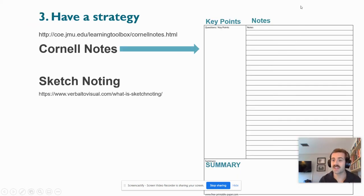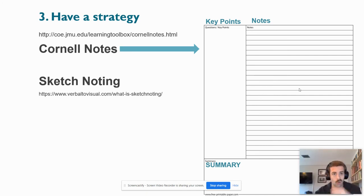Third point is to have a strategy, have an idea about here's how I'm going to take notes. Personally, I use the Cornell note system, where I've got key points highlighted throughout my notes. I take the actual notes, whatever information I think is important to write down, and then I try to summarize what's going on here. So I took notes all throughout my lecture. In the last 5 minutes of class, I sit and write a summary of here's what I learned. Again, it's all about me processing that information, not just taking it in.